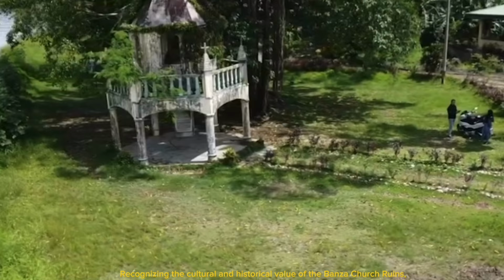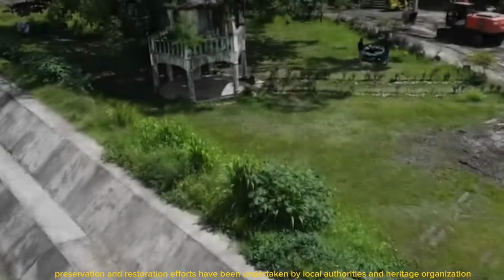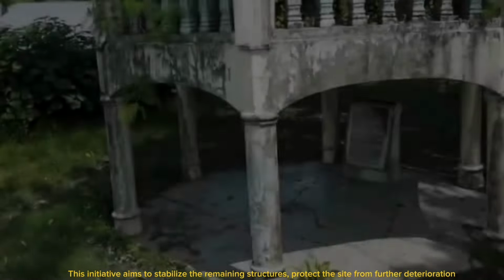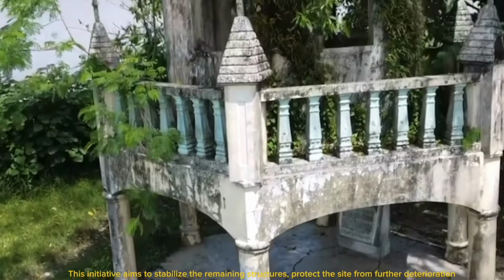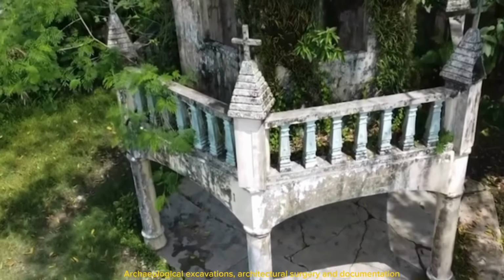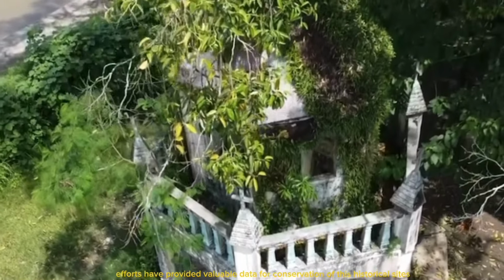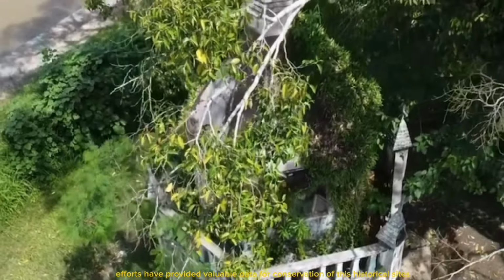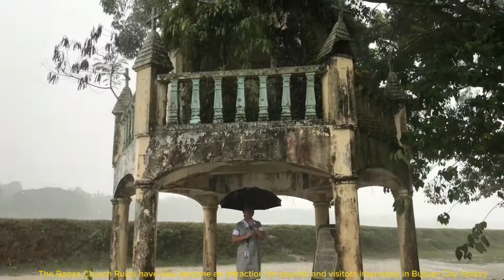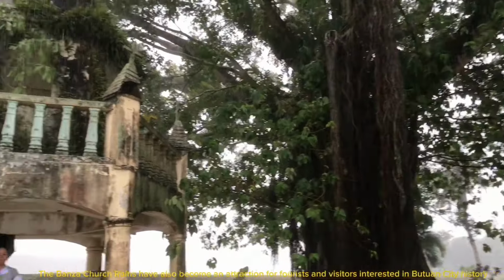Recognizing the cultural and historical value of Banza church ruins, preservation and restoration efforts have been undertaken by local authorities and heritage organizations. This initiative aims to stabilize the remaining structures, protect the site from further deterioration, and promote public awareness of its significance. Archaeological excavation, architectural survey, and documentation efforts have provided valuable data for conservation of these historical sites. The Banza church ruins have also become an attraction for tourists and visitors interested in Butuan City history.